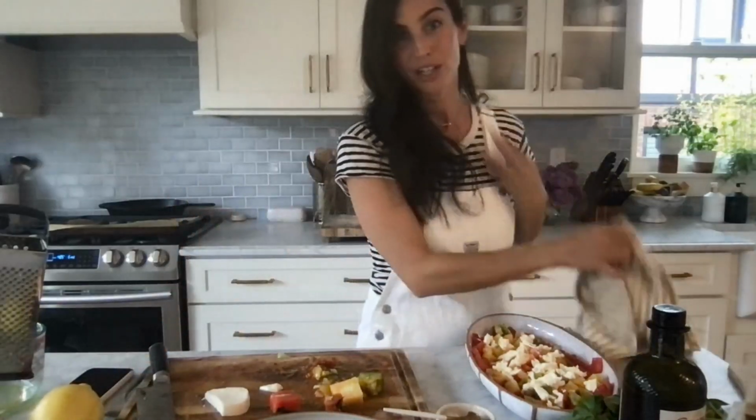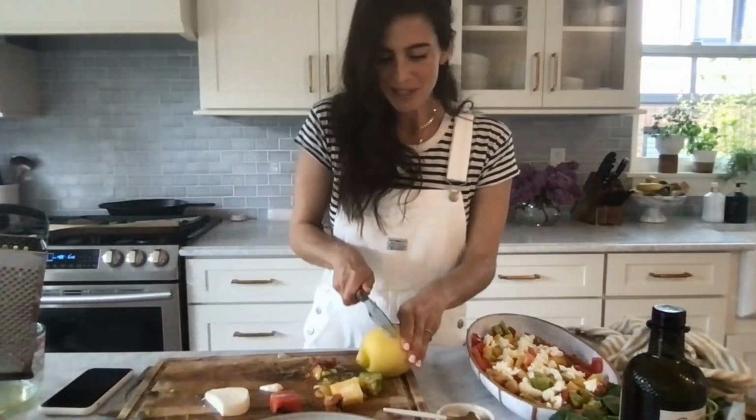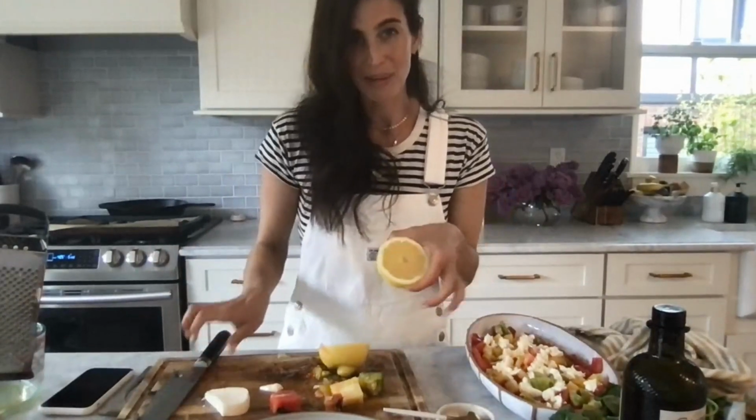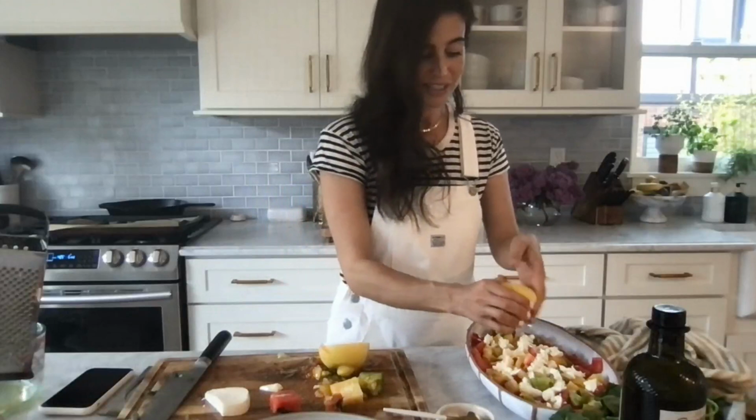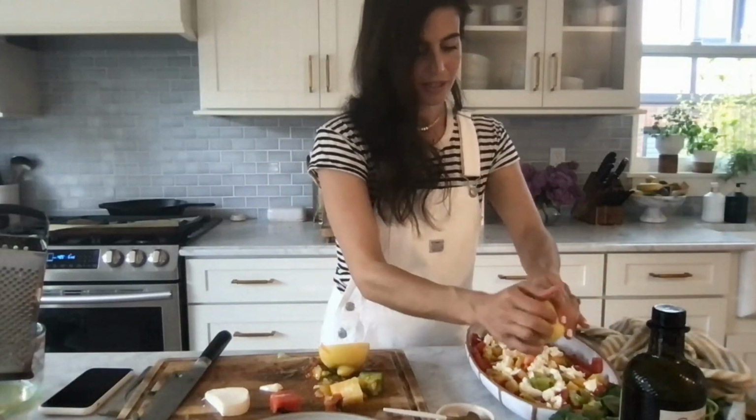Or we're trying to do it in extremes where it's like all about... So this is the mozzarella. This is a giant lemon. So it's going to be half of one lemon, or a regular size lemon would be a whole lemon, just squeezing it over the top. This is what's going to help keep it fresh and give it that citrus.